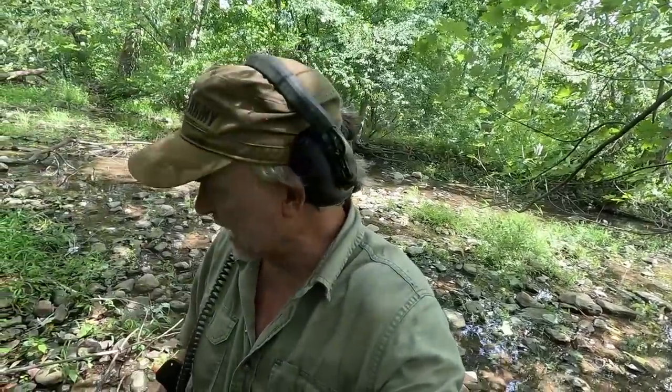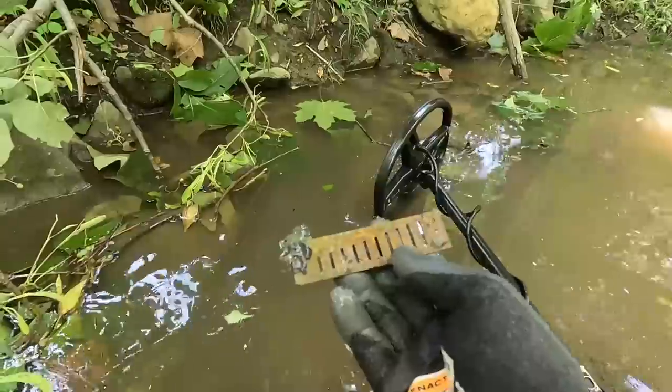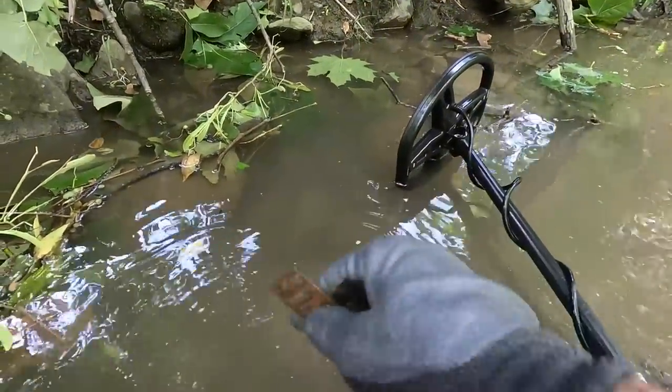Well, I just had a limb crash down on the back of my neck when I was bending over digging. It wasn't a very big one, but it definitely gave me a little scare. Better be careful. Well, there's nothing you can really do except get out of the woods, huh? Maybe later.